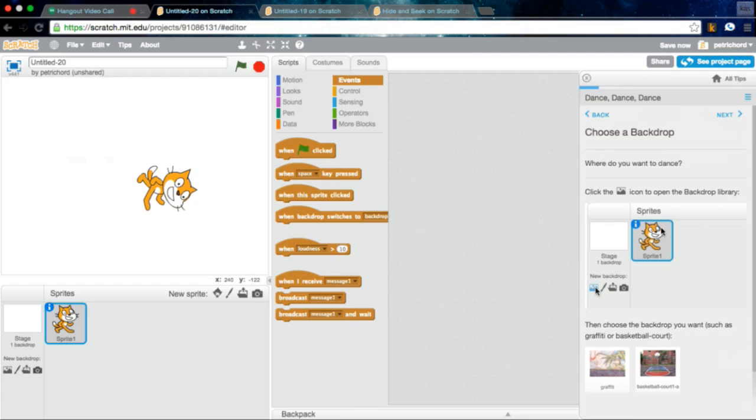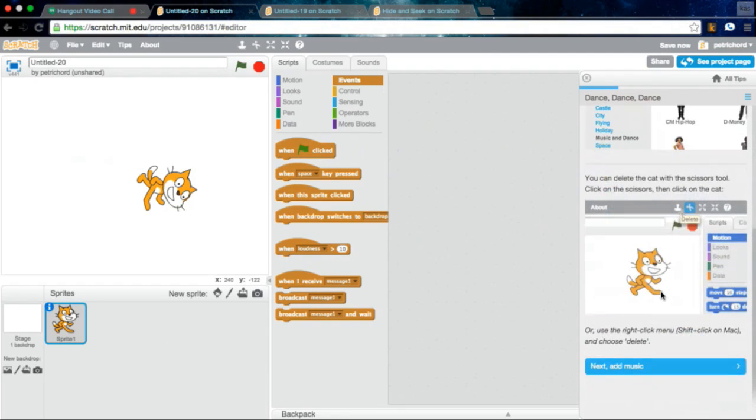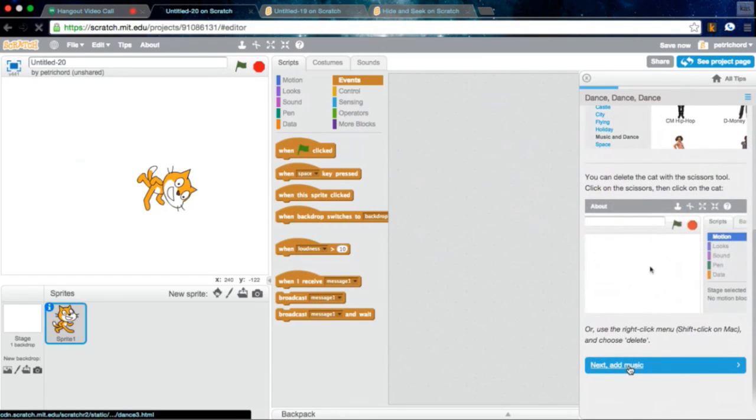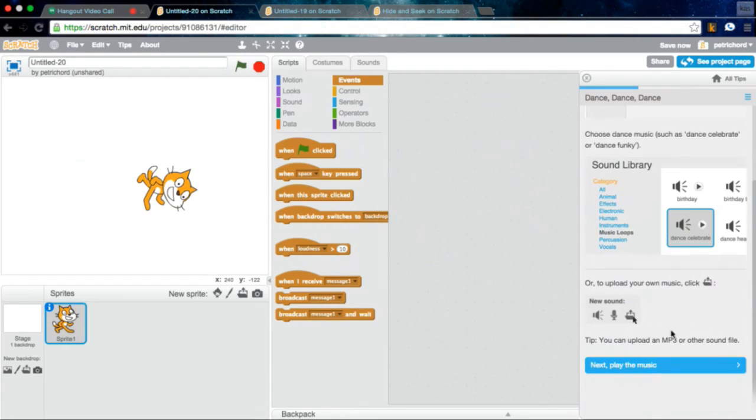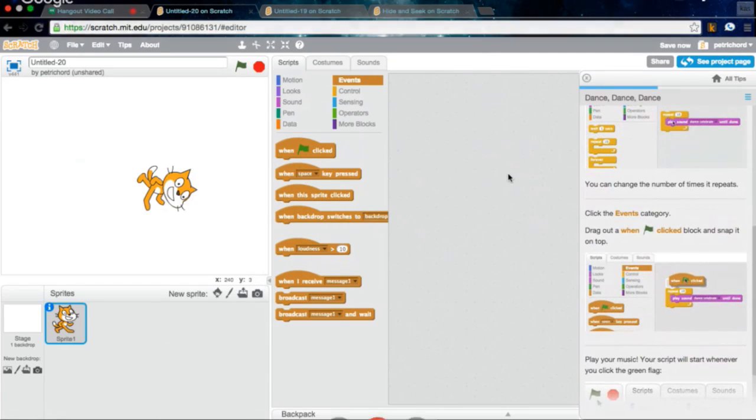And I can basically follow these instructions on the right-hand side. Choose a backdrop, choose a dancer. Scratch comes with a media library, so you can pick some clip art, basically. Choose a sound, play the music, and you just kind of follow the steps and do that.